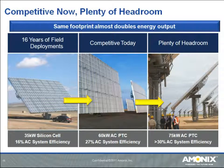This shows the history in our case. About 15 years ago, we had a 7 mega module system, about 70 feet long and 48 feet high, that produced 35 kilowatts. With the advent of multijunction devices, which are today around 40%, we've gone to 60 kilowatts, and with the improvements we foresee, we expect to reach 75 or 80 kilowatts for the same system in the next couple of years.